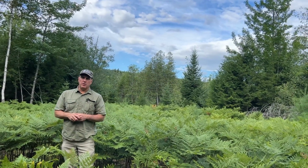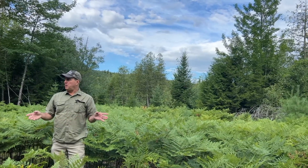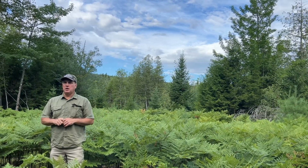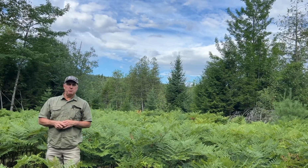The property here in Guilford has frontage on Sebec Shores Road, which is an association road taken care of by quite a few people. There is electricity not too far on each end of this, and the word we're getting is that the power company intends to run it beyond this property, so at some point it should be available.